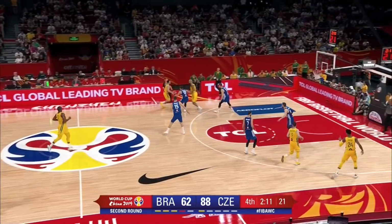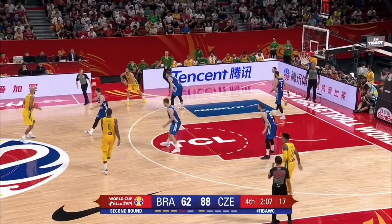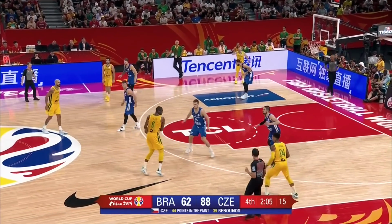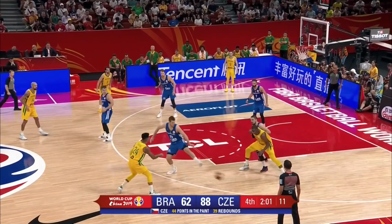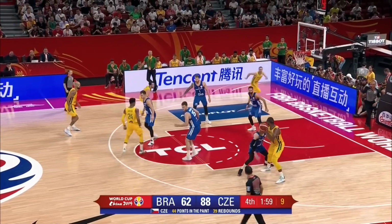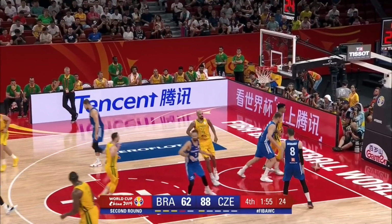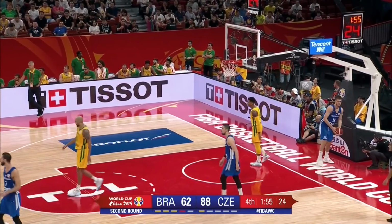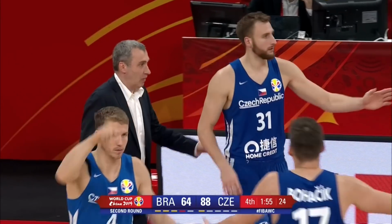Brazil have conceded at least 20 points in every quarter. Needless to say, that's way too many. And it's not just the number of points, it's the percentages as well. 57% from the field. Marcelino Huertas has been stepping up with a few points here down the stretch. He's got 11 now, joint highest for Brazil with Leandro Barbosa.